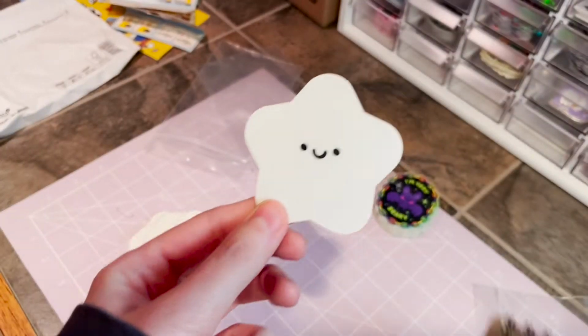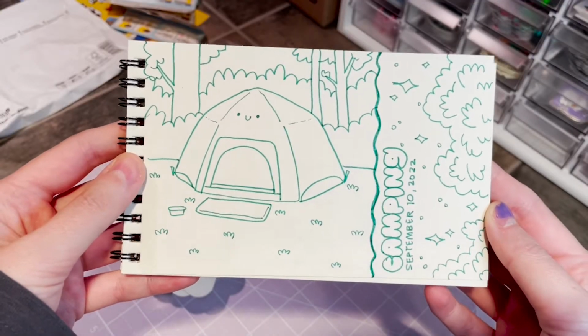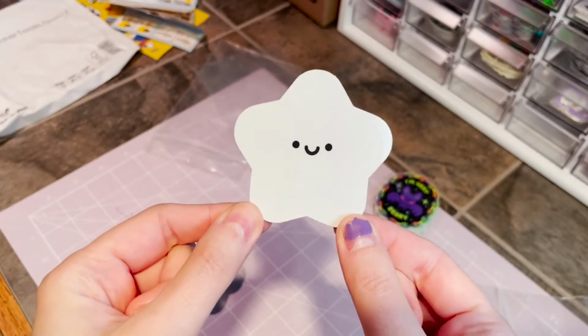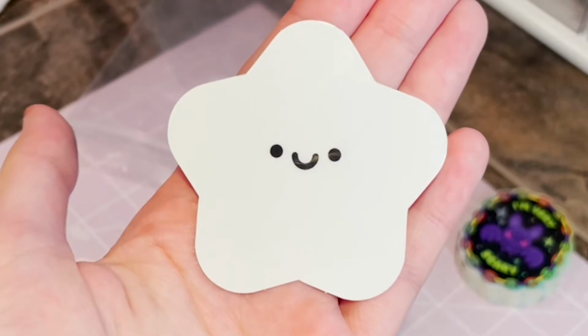Whoa. The idea for this chunky star came from drawing when we were camping. I drew this in the sketchbook when we were camping, and then I thought, I want to make a big chunky star. And here it is. How cute. If you put this on your ceiling or your wall, at night, it's just going to be a cute little star smiling back at you.